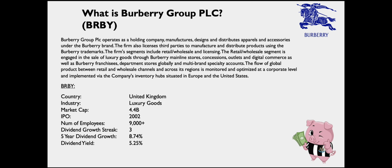So let's have a look at a few key stats. It is based in the United Kingdom. Its industry is luxury goods. It has a market cap of over 4.4 billion. It first came onto the stock market in 2002.